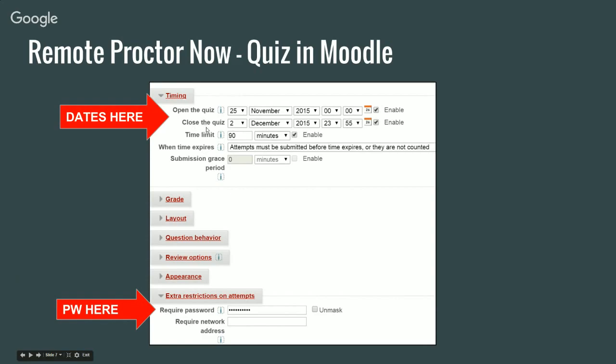So open the quiz, close the quiz. Again, remember in Remote Proctor it's Eastern time, so make sure here it's Central time, so make sure those match. Okay, now let's be very careful. You say when they have to match. So if I put 23:55 Eastern time, do I have to put 21:55 in this one? Yes. Okay, so it's Central time. Or 22, yeah. 22.